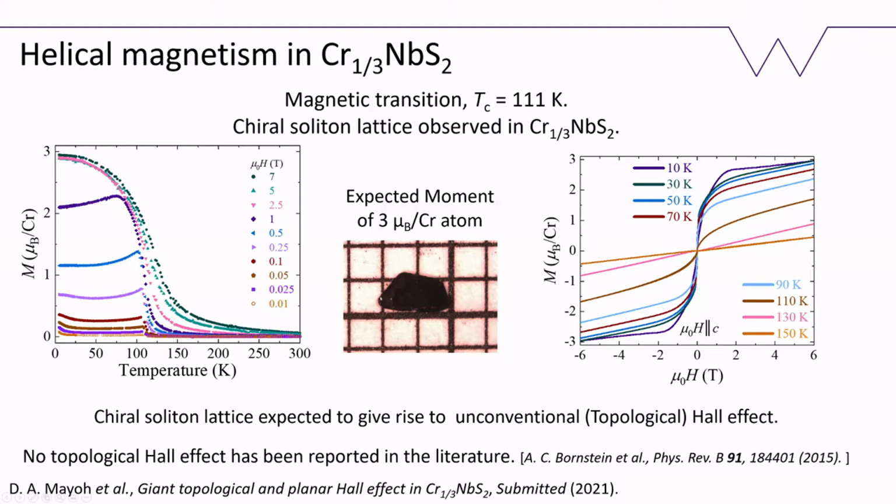And so we talked about the helimagnetism in chromium 3, niobium sulfur 2, so we need to have a quick sanity check that our crystals are in fact what we're expecting. And so we do find the magnetic transition of 111 Kelvin. This is reasonably consistent with the literature. We have seen that there's a chiral soliton lattice in chromium 3, niobium sulfur 2 in our particular samples. And so the chiral soliton lattice is really expected to give an unconventional topological Hall effect. However, nothing's been reported in the literature.